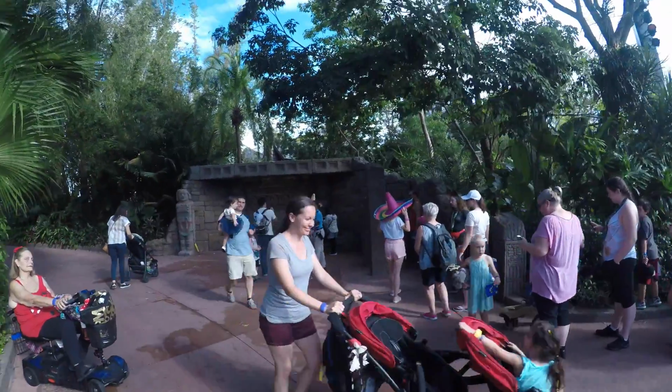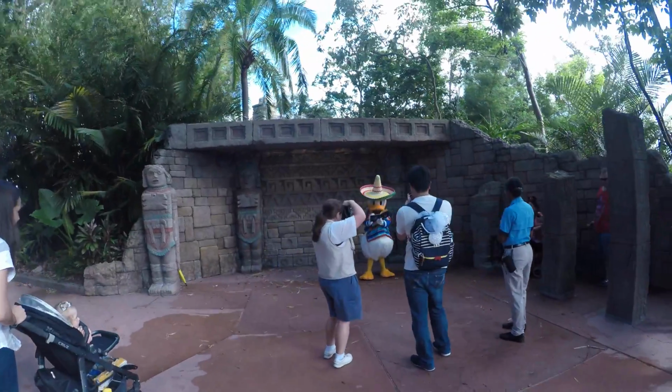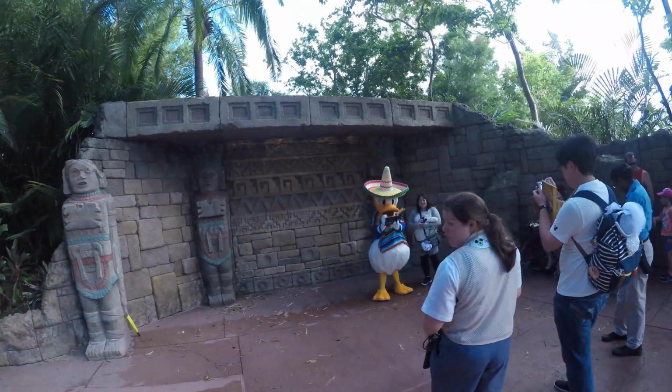Back here, as always, once you're in the Mexico area, you can meet Mexican Donald, which is so cool because he wears that sombrero and the little poncho.